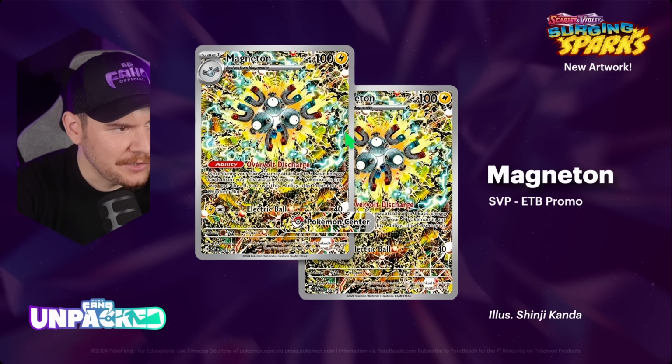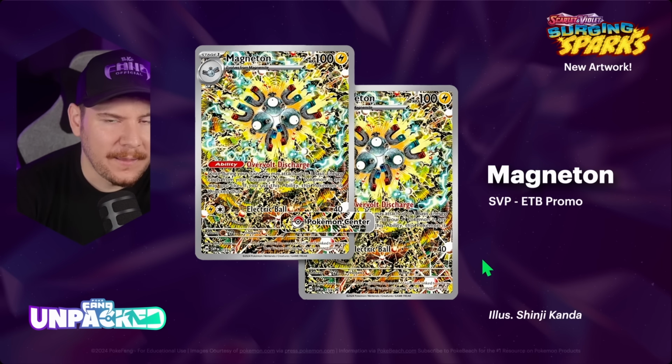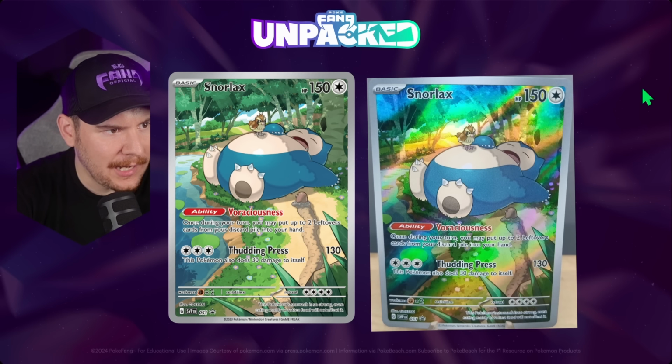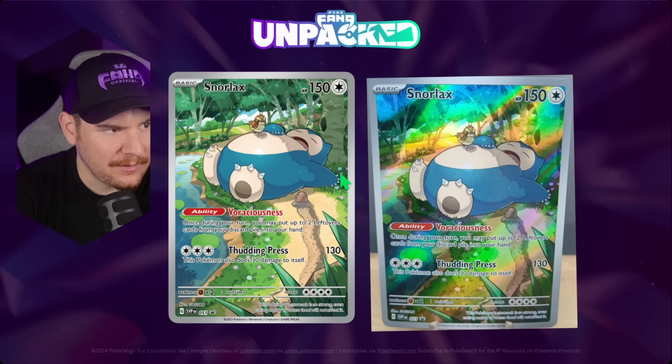The thing I'm not entirely sure of is what the holo pattern is going to be, because when they show us these PNG artworks, these JPEG artworks, they don't actually include what the texture or the holofoil pattern is going to be. For example, this is the Snorlax image that we got for, I don't even remember what this was, 151? I think this is 151.